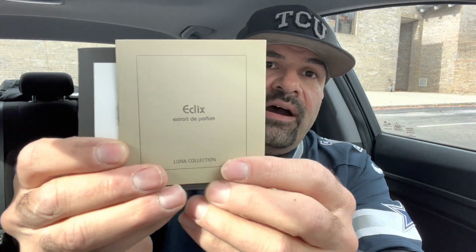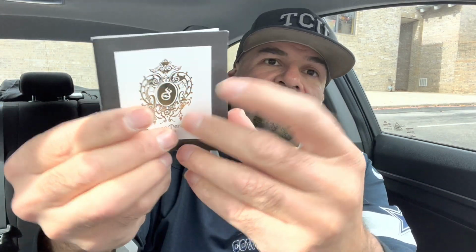Inside the box, it does come with a couple of little books. It does have the name of the fragrance here. I guess some information of the fragrance. And I believe this one just shows different fragrances in the house of Tiziana Terenzi, the different lines. This house does have a lot of fragrances, and I've never heard of this one.